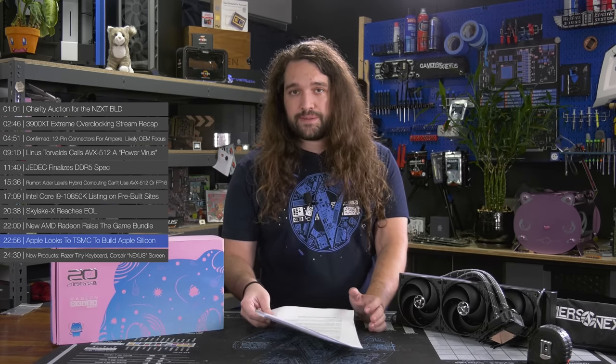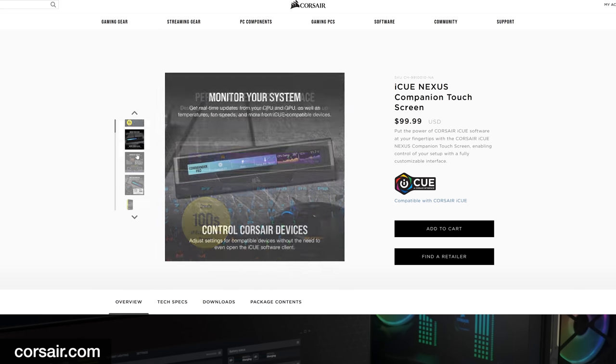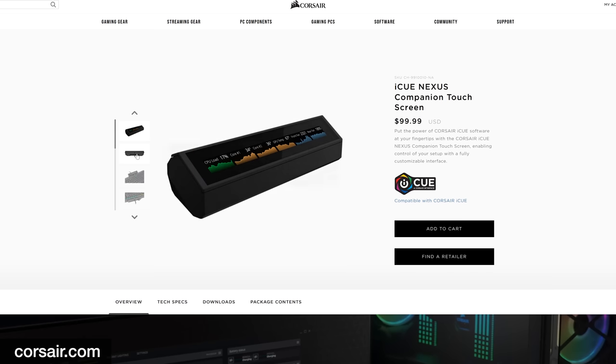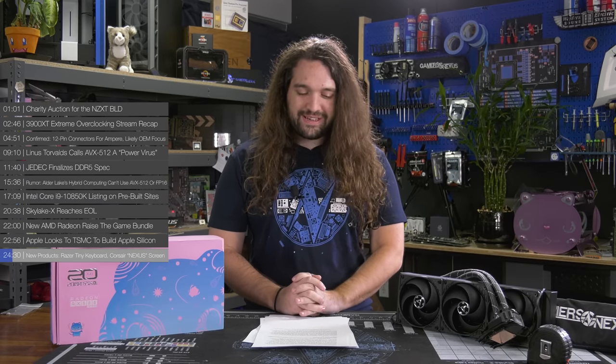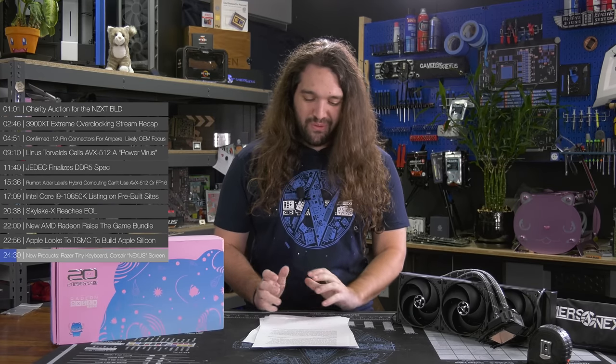And last up, some quick product announcements that we saw this week in the PC hardware space. So Corsair launched the Corsair iQ Nexus touchscreen. Wonder where they got inspiration for that name. Surely no one's ever seen that word before.